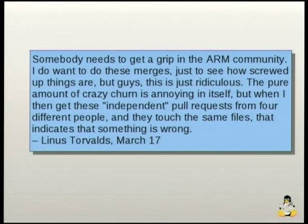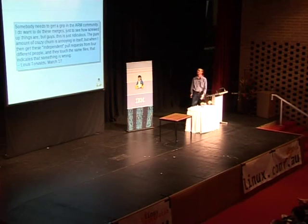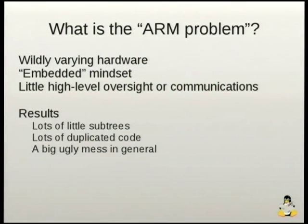Other thing that happened just after this release came out, during the merge window, is that Linus got too many pull requests from too many ARM maintainers that conflicted with each other. And so in typical Linus style, he threw a temper tantrum and said, people need to get a grip, this is crazy, and he stopped pulling them. And a lot of stuff that was meant to go in for the ARM architecture in 2.6.39 did not actually get in there because Linus just got upset and refused to do it. And that was the beginning of the whole problem with what we call the ARM mess, or the ARM problem. So it's worth looking at the background here.